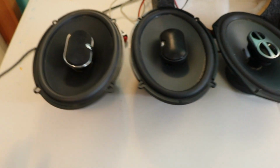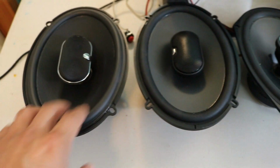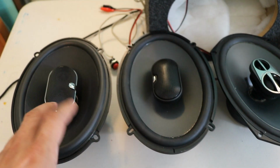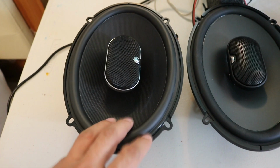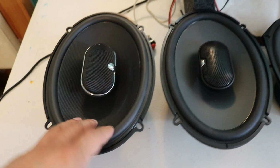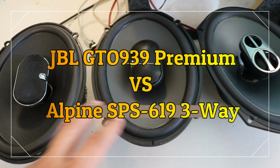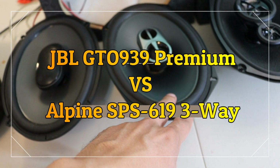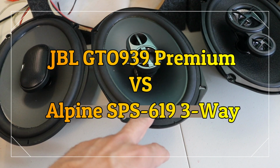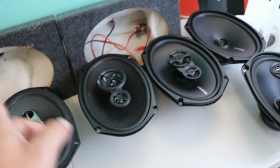So what I'm gonna do, these two speakers I tested already with each other. They're both the same company, but they're a different performance line. I like the Infinity Kappa's build quality and materials, but actually the JBL sound performance is better. So now we're gonna run Infinity Kappa with Alpine, because Alpine is also a very nice sounding speaker, and we run each other separately.